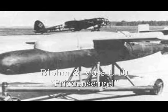Probably the most interesting development of this center was the gliding torpedo, the Blohm und Voss L10 Friedensengel, or Angel of Peace. The aim was to increase the launch distance of an existing German aerial torpedo. The L10 was carried as an external load of a torpedo bomber and dropped from a height of 2,500 meters. A range of 8,500 meters should be achieved with this device. This allowed the carrier aircraft to operate outside the enemy firing range.